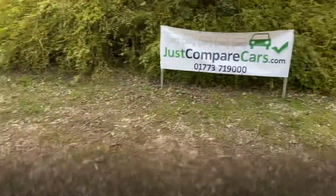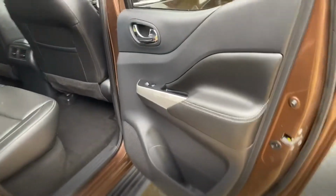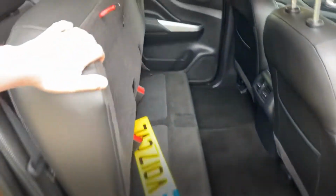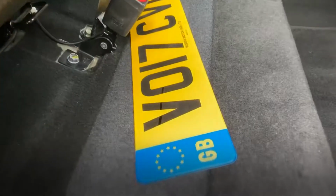Let's pop the bonnet, let's have a quick look under there. Let's have a quick look in the back. Quite a nice option I think is the fact that you can lift that up, and then obviously you've got extra space if you need it. Down there you've got your number plate for your trailer, and then all your tools and everything are in there as well.